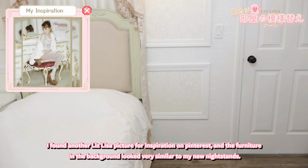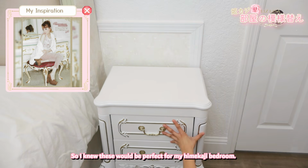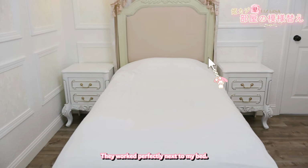I found another Liz Lisa picture for inspiration on Pinterest, and the furniture in the background looked very similar to my new nightstands, so I knew these would be perfect for my Himekaji bedroom. They're kind of small, but I didn't mind that at all since my room isn't very big either. They worked perfectly next to my bed.